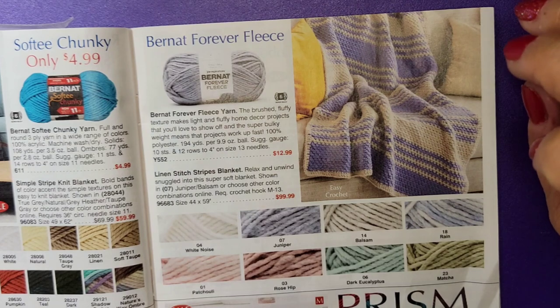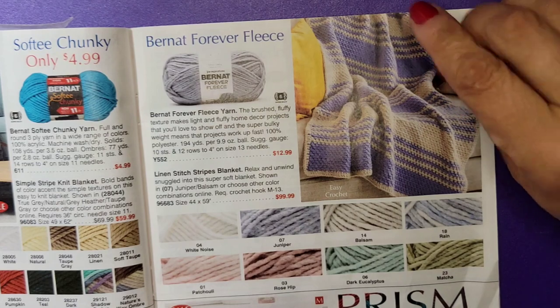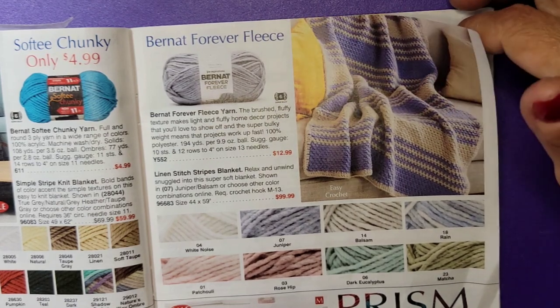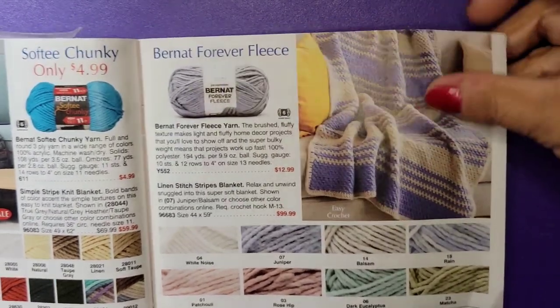And this one is linen stitch stripe blanket. Oh, that's easy. Anybody can do that. And the price is $99.99. No, I will not pay for that.